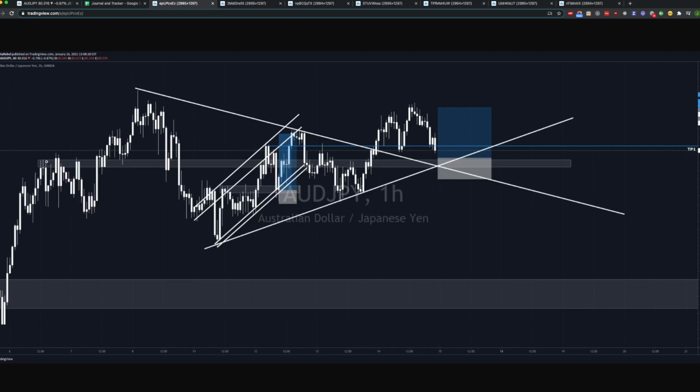Cool. So I had this level drawn in here. Looking at these highs, it kind of respected it, didn't really respect it here, didn't respect it here, but then it continued to respect it around these levels, right? So what I looked at was this trend line here.